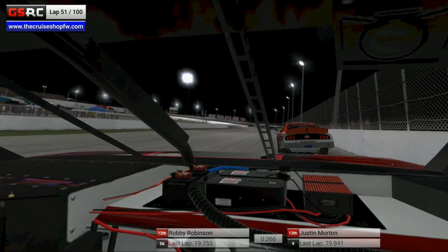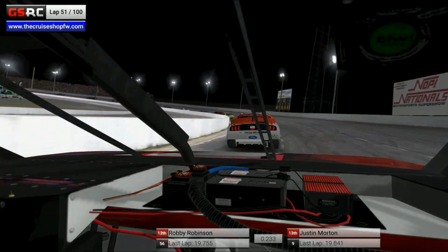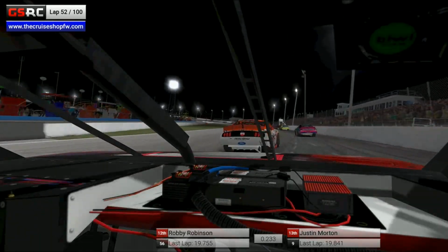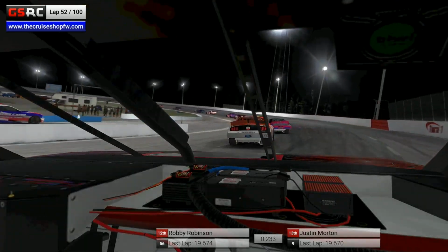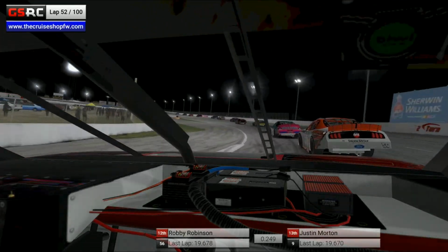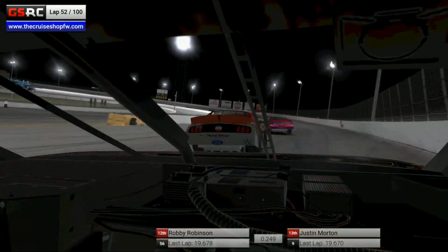Oh yes, because it is so hard to make a pass there, especially when you don't have the tires late in the run. So that's going to be curious, and it doesn't look like Morton's car is handling all that well here in dirtier air, as he has to battle his way through traffic. We are past the halfway point now, so on the downward slope of this one.